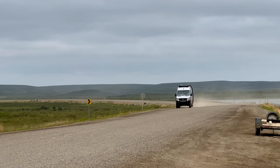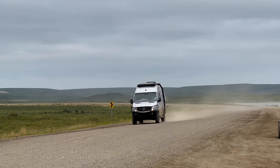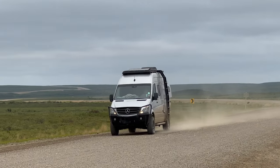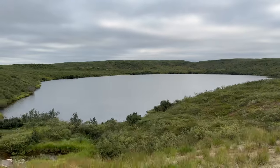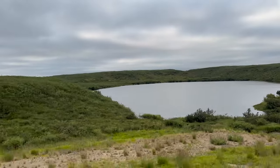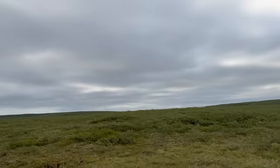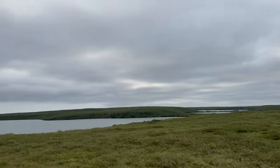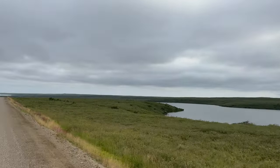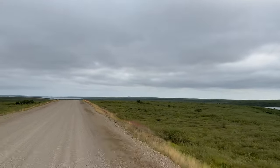The weather had been good to us. Alaska and Canada were experiencing one of the hottest and driest summers on record. This is not a road you want to travel in the rain, as the minerals in the dirt make it slippery, and the potholes fill with water and mud, and it becomes so deep that the possibility of getting stuck is high. For us, there was nothing stopping us.